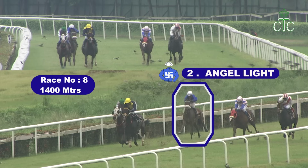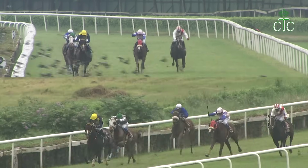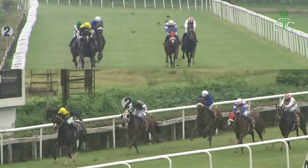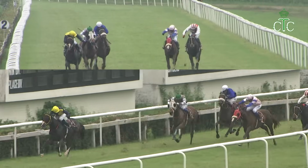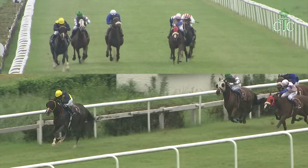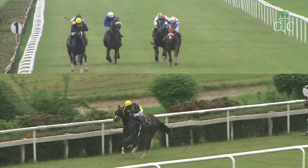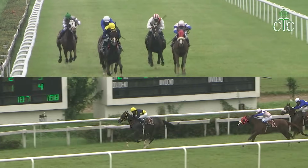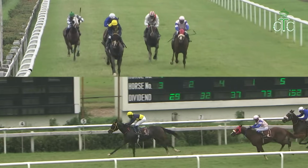Number 2 is Angel Light. A start for Angel Light this season in race number 8, where it took the turn in 5th spot. As you can see, in the blue jacket with the white swastika, it was towards the inside, and then when the jockey pulled it out, it started to accelerate, but the race was already over. Jawai had a sizable lead, and all Angel Light could do was finish 3rd to Jawai.